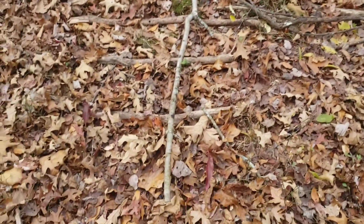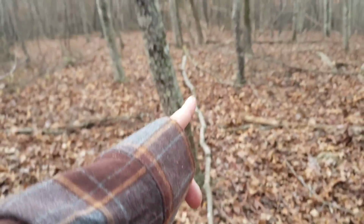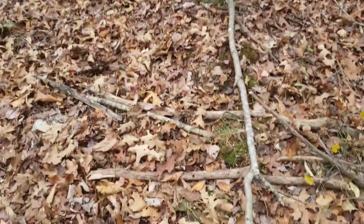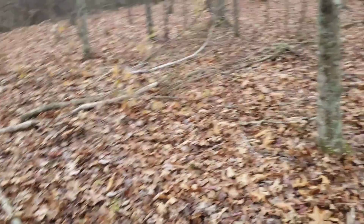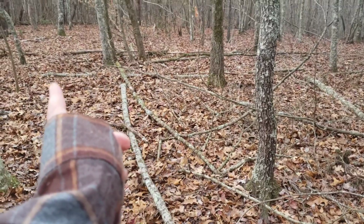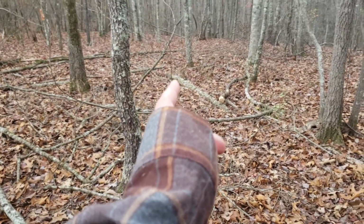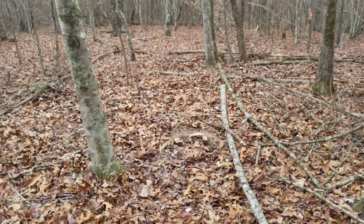But here is the steps. Don't mind the sticks in the middle, we just ran out of chainsaw gas. So here's the steps. And then this outline of sticks is the porch. And then this little bush is the door. And then the outline of sticks here is the inside that goes right back here. And then the second set of sticks back there is the back porch.